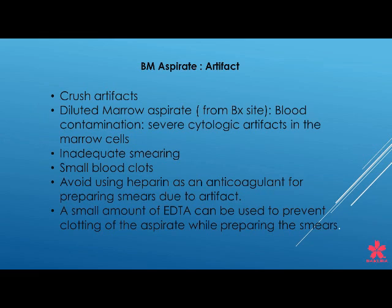I have a group of smears here and cores. They show crush artifacts. Some of them are diluted bone marrow aspirate from the biopsy site with blood contamination, severe cytologic artifacts in the marrow cells, inadequate smears.